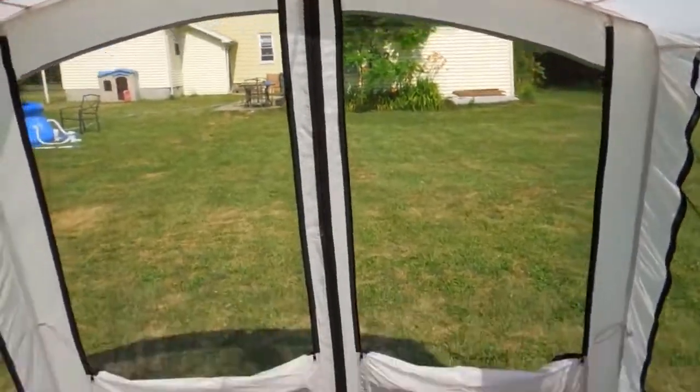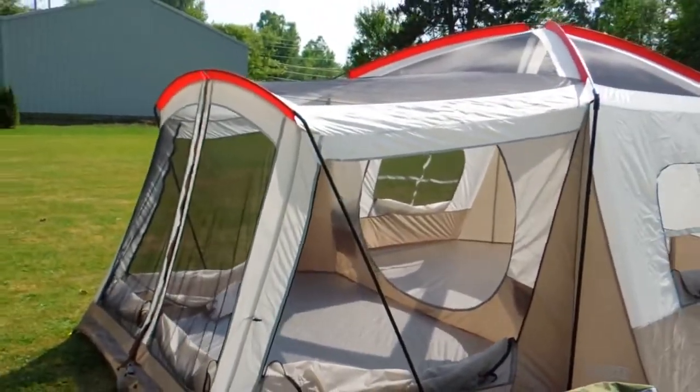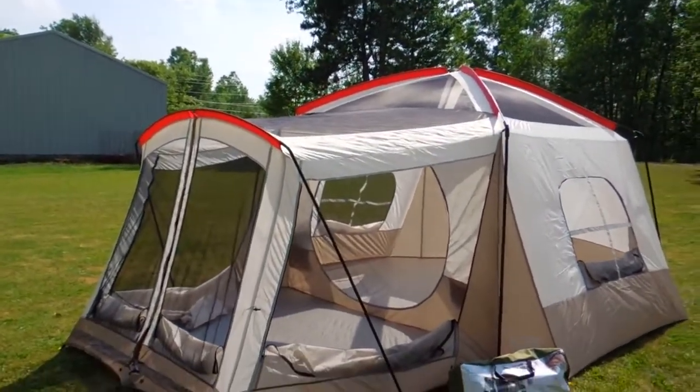But that's about it. I think maybe I'll try to put the rain fly on. Oh, one more thing I forgot to mention. This was my first time setting this tent up today. I don't think I mentioned it. I set it up in my backyard. I set it up alone. So people who say you can't do it alone, you can. I did it. It is better with two people. It's easier with two people.